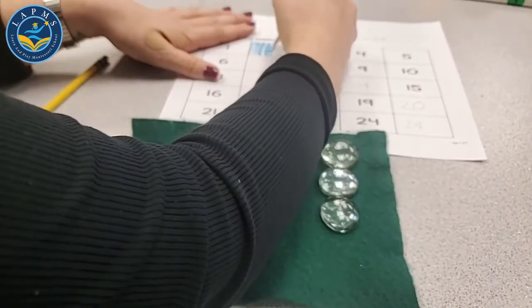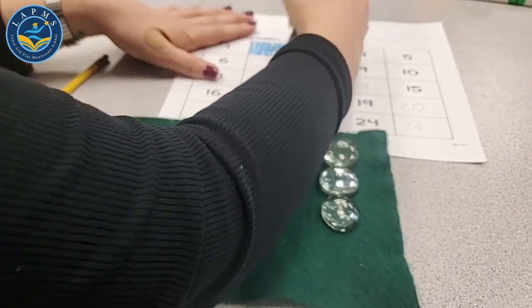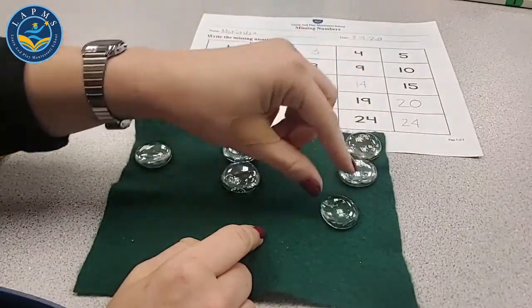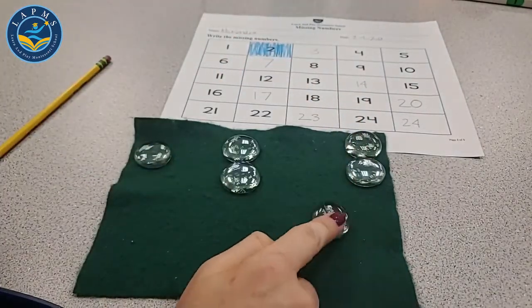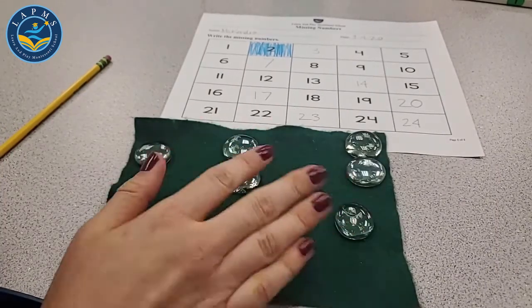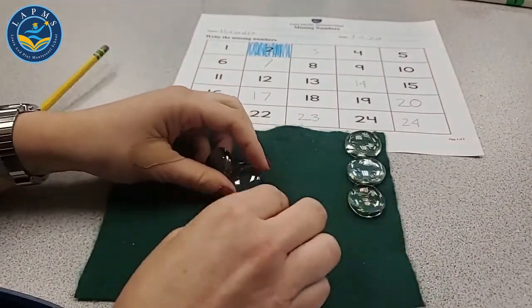I'm going to pick a blue color. You can pick any color you'd like. And then looking at number 3, let's see. We have 2 here. That's 1 pair. And then we have 1 left over. So we have 1 odd one out. So 3, that's an odd number. That's okay. Nothing wrong with that.